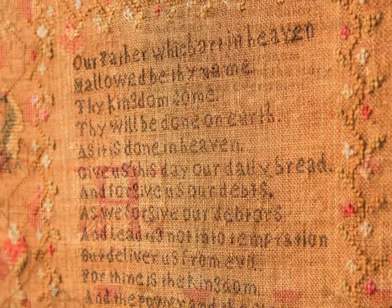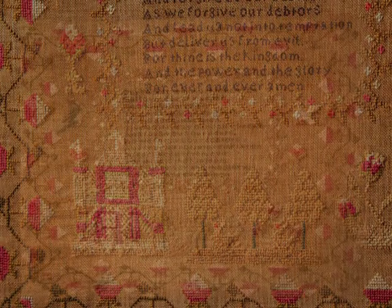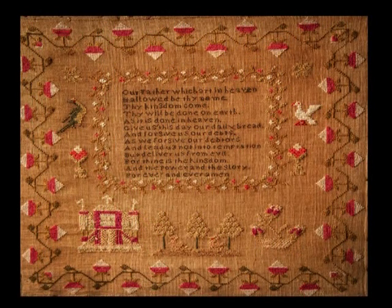The fortress, trees, animals, and baskets of flowers are not as smoothly stitched as the rest of the sampler. Those threads are bigger, possibly being wool or linen. This sampler dates to the early 1800s. All of the samplers that I'm showing you are on even weave linen.